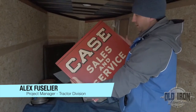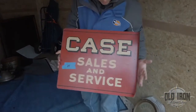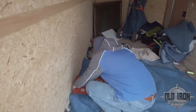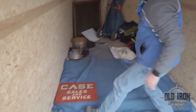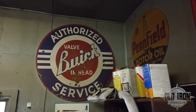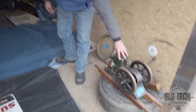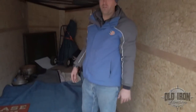This is a really nice Case sales and service flange sign. Super. So we're just packing everything tight to take back to the office. That way we can get everything cataloged and hung up and displayed for the auction. So we've probably got maybe 20-30 signs coming from here. I think we've got models like this. There's probably 5 or 6 of these, and then this is just the small stuff coming out.